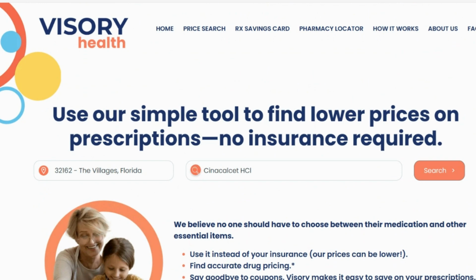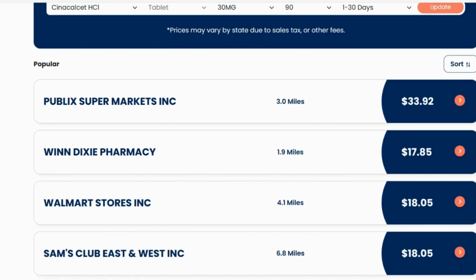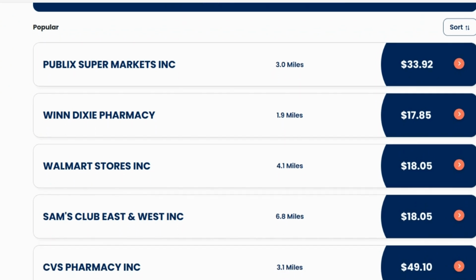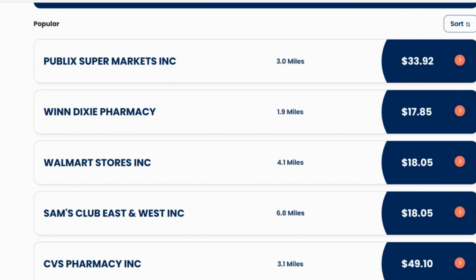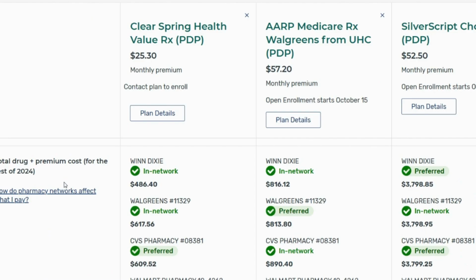This is Visory Health. Same drug, same quantity. $17.85 is the cheapest price you'll find here. $18 at Walmart. So this would actually cost you like $80 for the entire year's worth of prescriptions if you used a Visory Club at Walmart or the Winn-Dixie that's listed on here. That is tremendously less, less than half, than what you would pay using the cheapest Medicare D plan at $486 for the year.